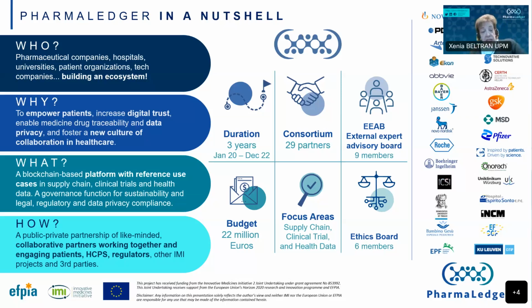For this, what we created is a blockchain-based platform with reference use cases or applications, going from the supply chain to the clinical trials. And at the end of the project, we created a governance for sustainability and for going after the project as the PLA, which you are going to hear about later.